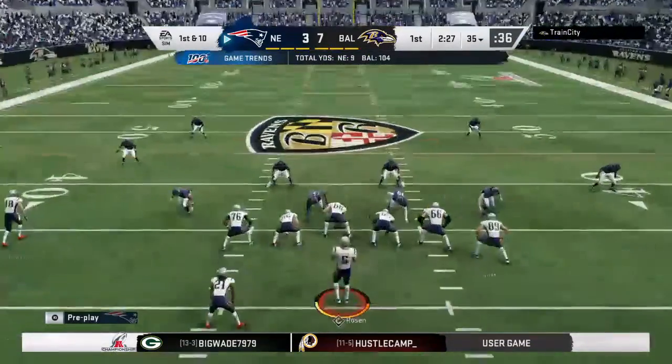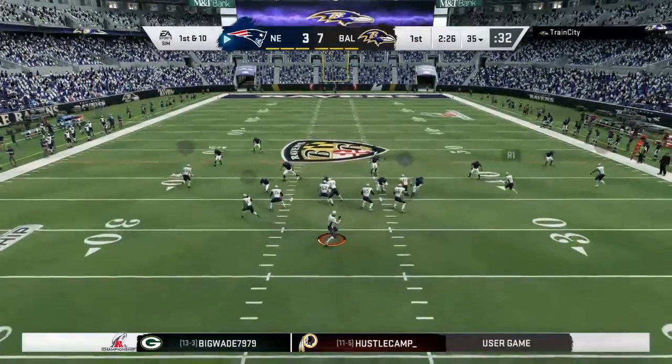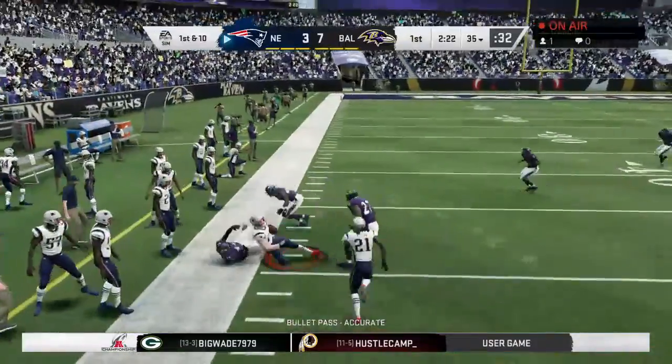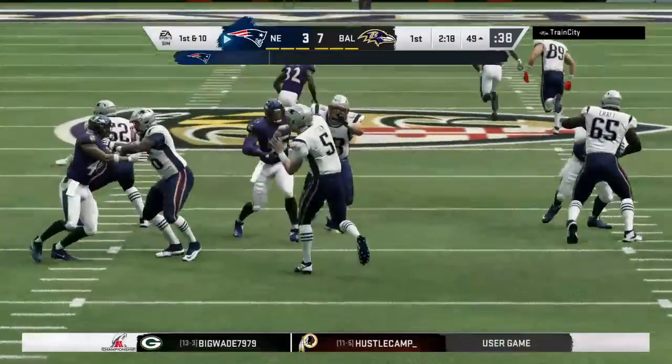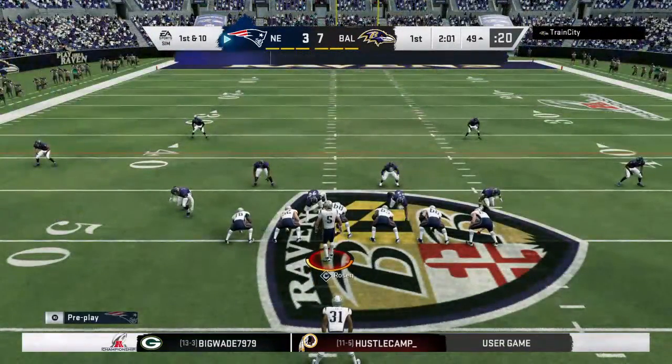The Pats at the line, ready to go. They trail early on in this Super Bowl as they come up 1st and 10. Here's Rosen to throw. He'll get this complete to Cooper Kupp. And he'll be taken down, but not before he works it past the 50. It'll be a Patriot first down on a pickup of 16.